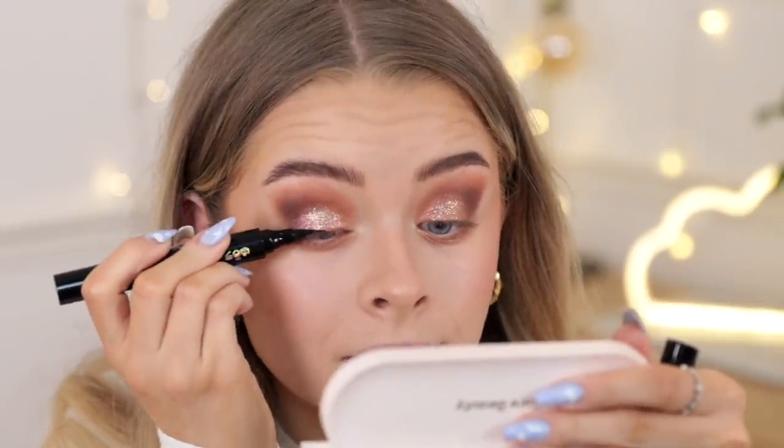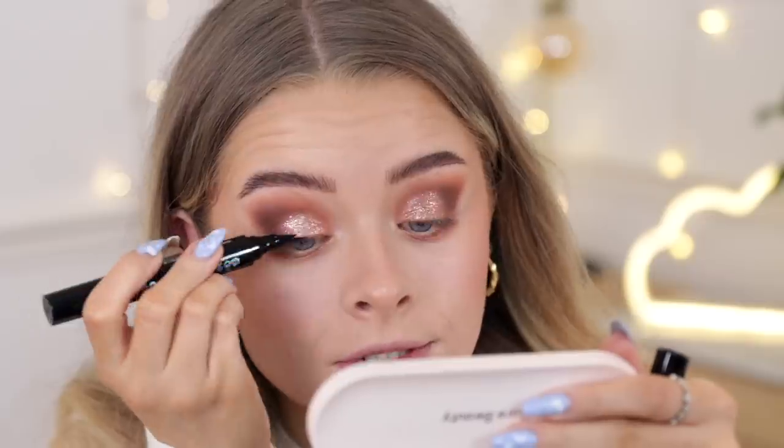I'm just gonna do some eyeliner, and I've literally just picked up this Lottie London one because I don't have another one to test. This look has gone so wrong, and my wings aren't even, they're not matched up with the wing shape of my eyeliner.